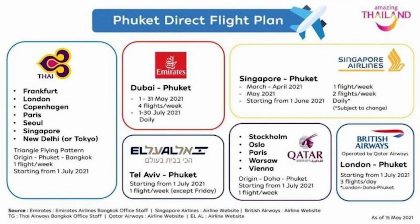Here let's have a look at the Phuket direct flight plan. Thai Airways offers flights from various cities, Frankfurt, London and other cities, starting from 1st July on a weekly basis. And Emirates is offering flights to Phuket directly. And El Al airline is also offering flights from Tel Aviv to Phuket, also once a week first. And Singapore Airlines is offering flights starting on 1st June on a daily basis. And Qatar Airways is offering flights on a weekly basis from various cities to Phuket. And British Airways is offering 3 flights per day to Phuket from 1st July.